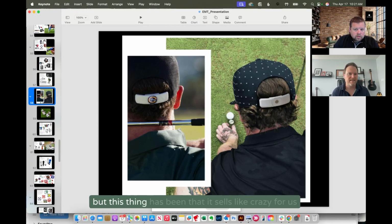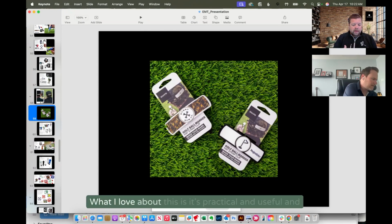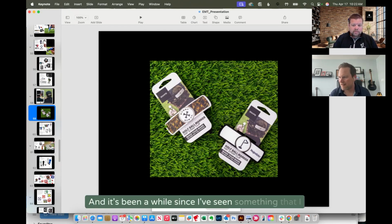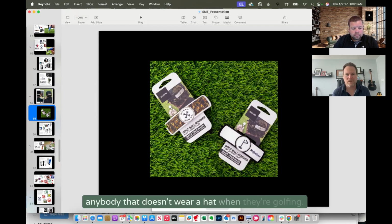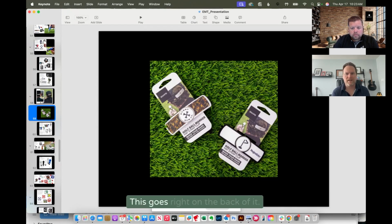But this thing, it sells like crazy for us. What I love about this is it's practical and useful, and it's different. And it's been a while since I've seen something that I felt like was truly different within the golf category. Well, not only that, everyone wants to wear their own hat. Even if you give away hats, a lot of times not everyone's going to wear it right away. But this is something that in golf, I don't know anybody that doesn't wear a hat when they're golfing. This goes right on the back of it.